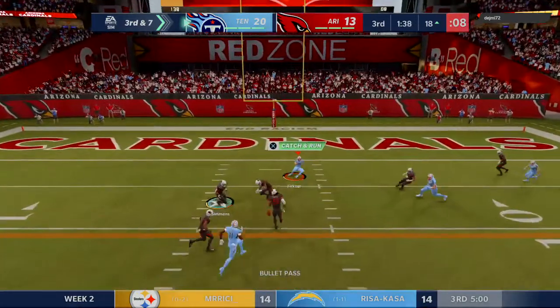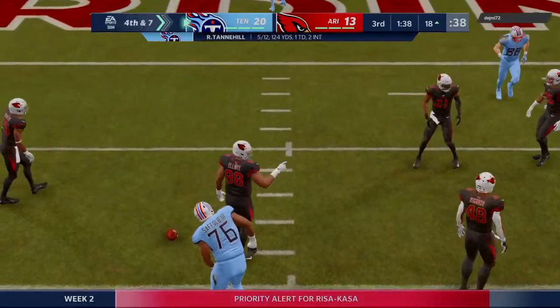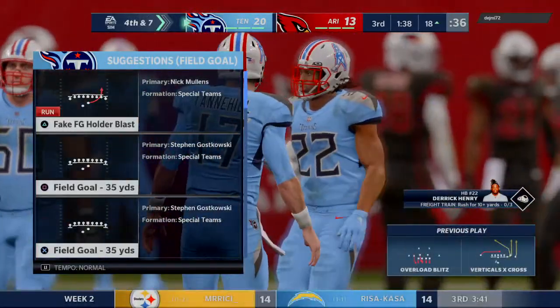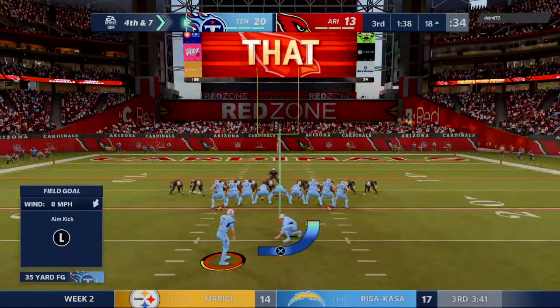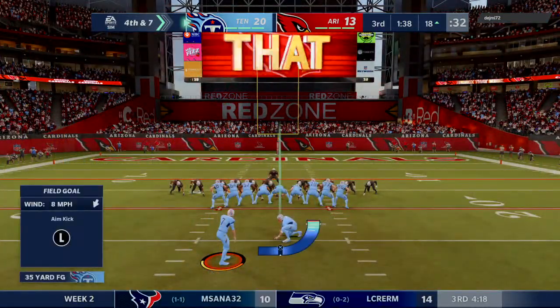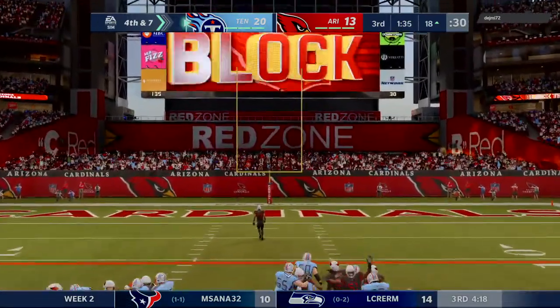Here's Tannehill. And that is incomplete. They certainly had good starting field position on that drive, but couldn't do anything with it after 3 plays. Have to admit that's a disappointing end to excellent field position. When that drive started, they had 6 points that they were thinking about.